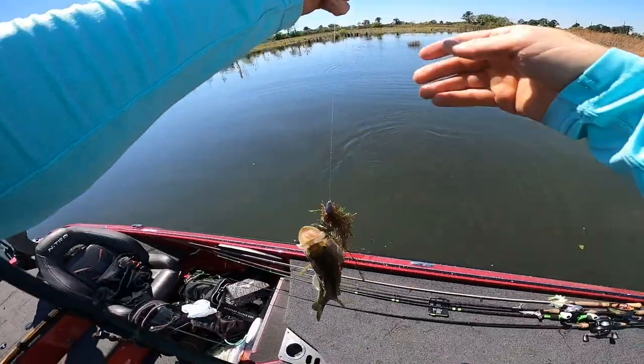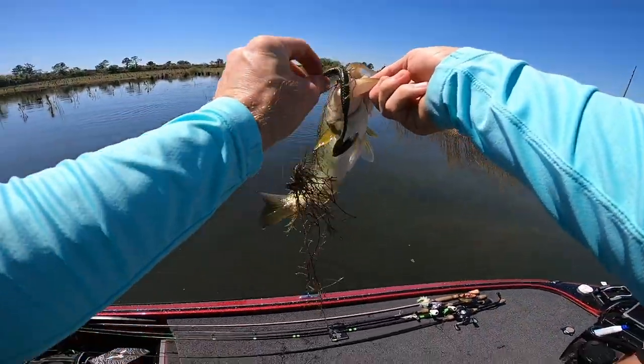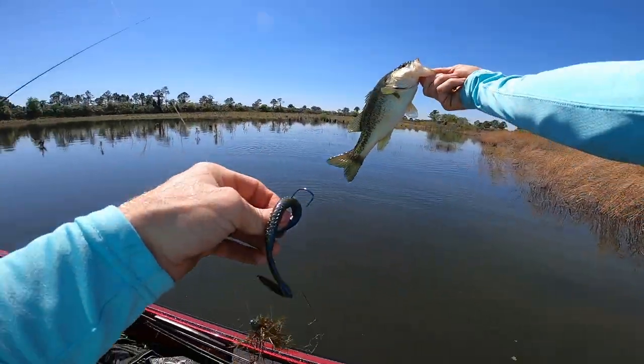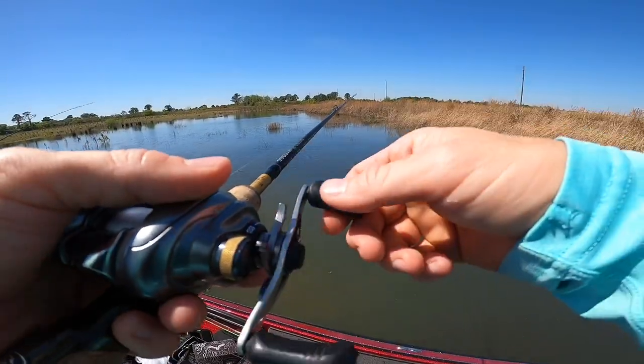Do we put this one on the scale? We're catching him. I don't know if we put this one on the scale. I think we can skip that one. We'll skip him. We'll call that a pound. We'll give him a 1 pound minimum. Yeah. See you, bud.